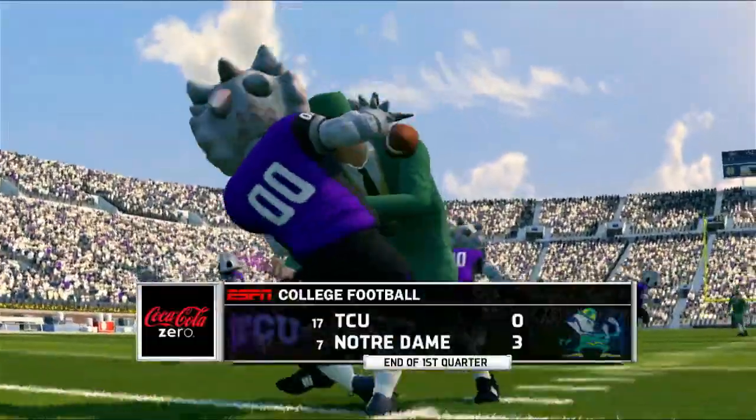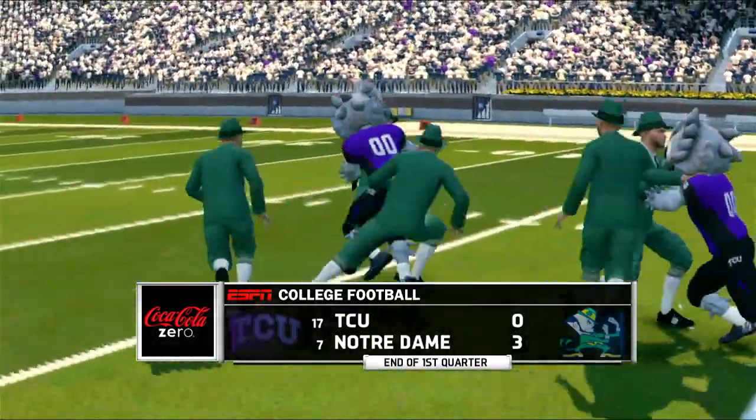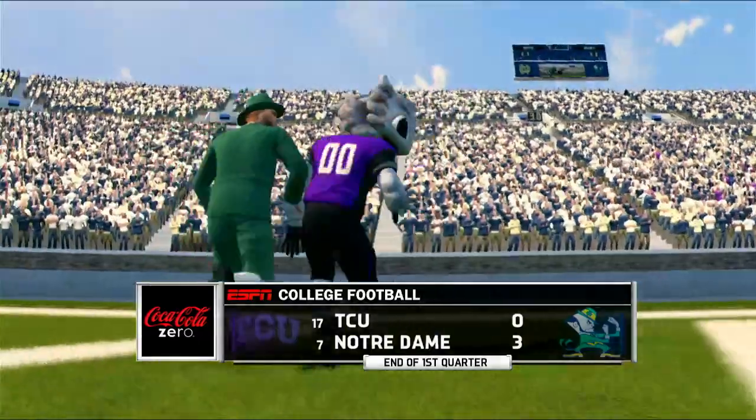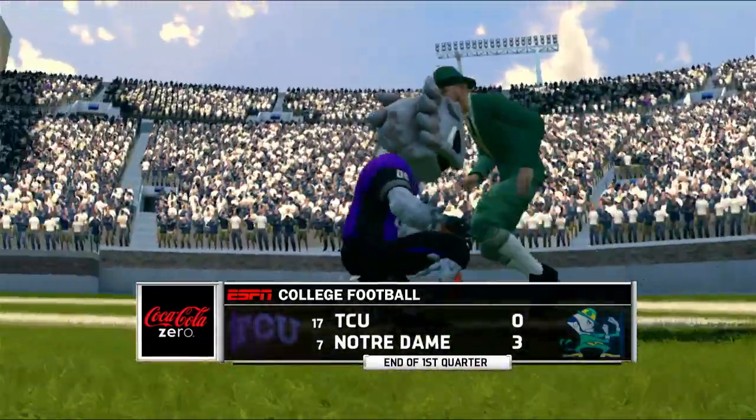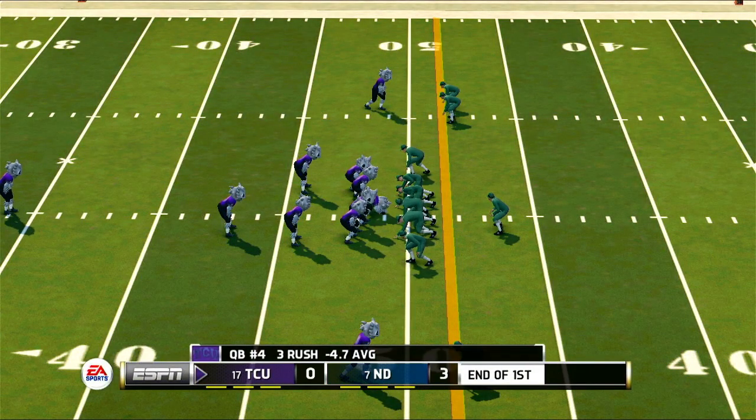This game's already shaping up to be a good one as we head to the second quarter. 3-0, Fighting Irish. We can only hope the second quarter's as good as the first. Tight ball game, folks.